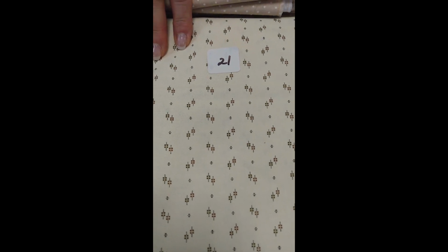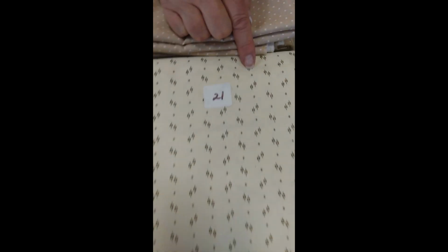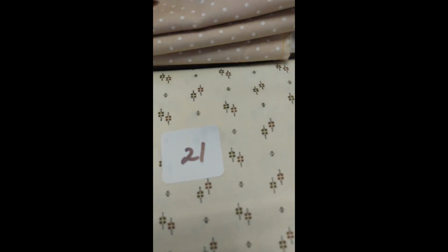Now, number 21, it's an antique white. I don't know what these symbols are. They're little squares with dots. 2 1/8 yards at $10.99 a yard.